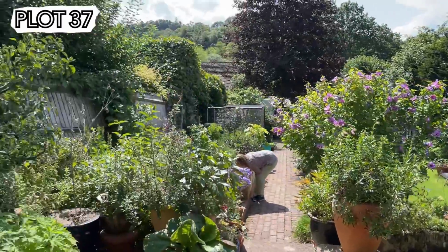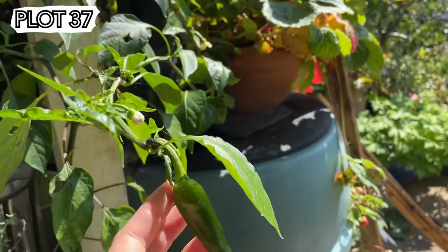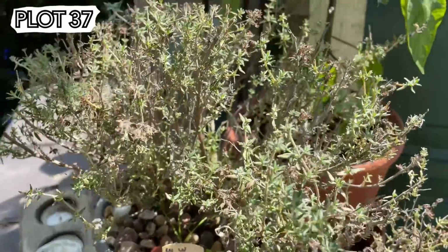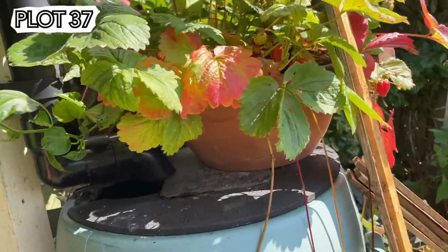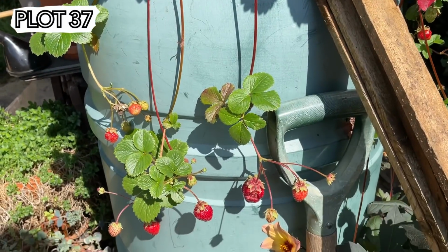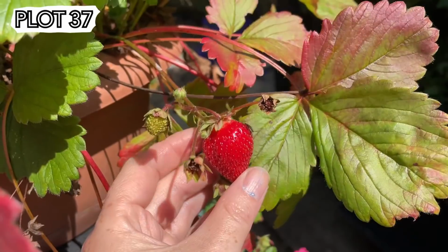Okay, so panning across, we have got the odd kind of chilli lurking up here. Here's a chap. And some orange thyme. Johanna gave me some of this orange thyme. I've got it in the little herb garden out the front of the polytunnel. It smells amazing. And there's some strawberries up here. I've left wood leaning against them because I've been messing around fixing things. But look at those, loads of strawberries. All my strawberries are finished, so this is lovely to see. Look at that, a perfect one.